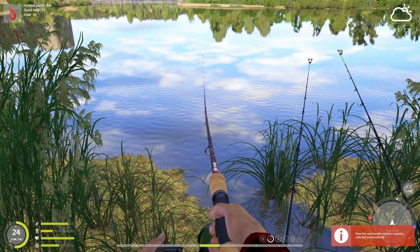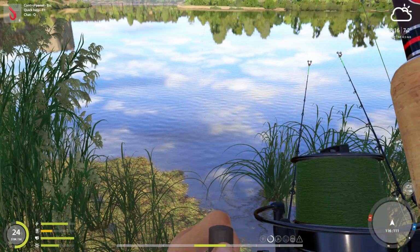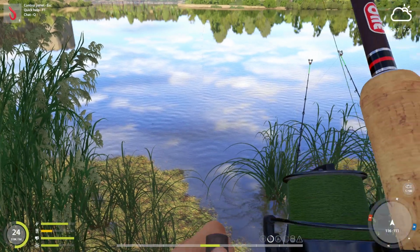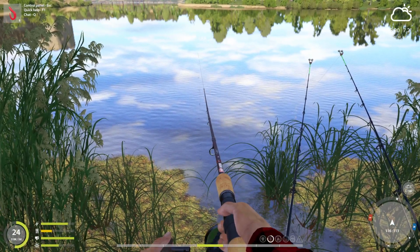On the two bottom rods, I do have small hooks. I think I got a 20 and a 22, and then either worm or red worm, seeing if we can't get some clams or things like that. Or mussels, I guess. I said clams.